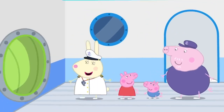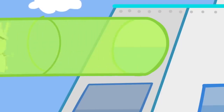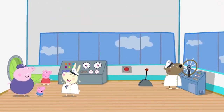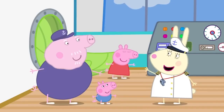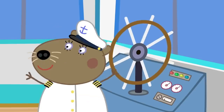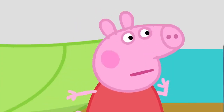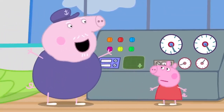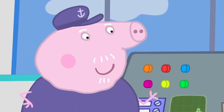What a good idea, George. Hop in, everyone. This is the bridge. This isn't a bridge, it's a room. The place where the captain drives a big ship like this is called the bridge. Oh, what do all these buttons do? I could answer that. I know a thing or two about boats, you know.